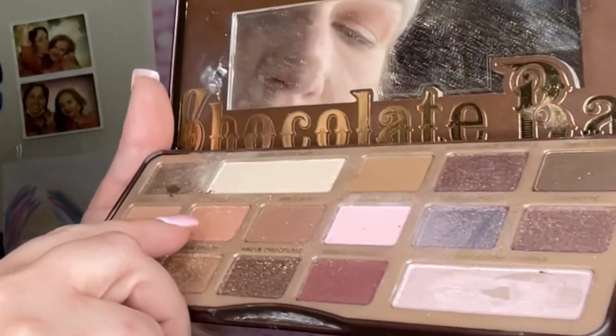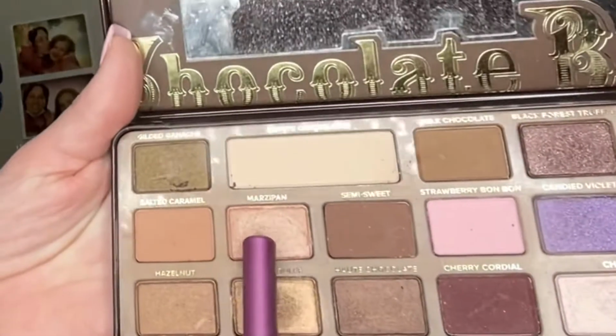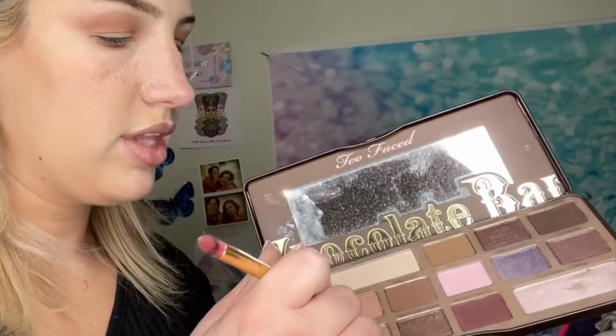Alrighty, now we're doing a pretty shimmery shade on the main part of my lid, or my inner lid, and I'm going to use Marzipan. I don't even know what that is, but this is it. You could use your finger for this part, whatever you want. Going in my inner corner and then on my inner lid. Sometimes you may want to touch up the crease after that.